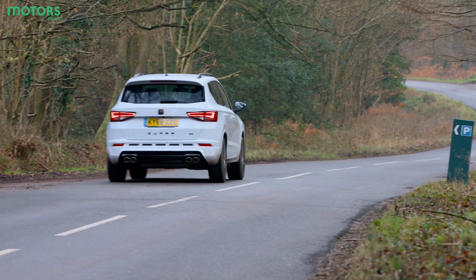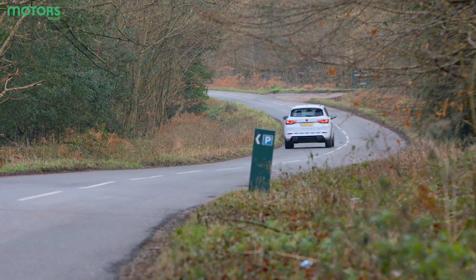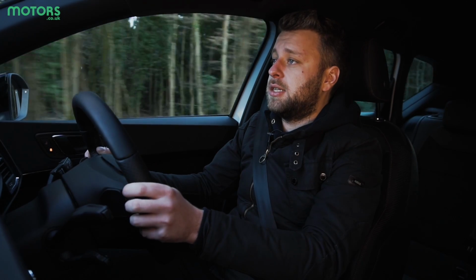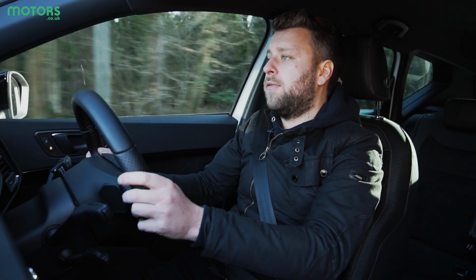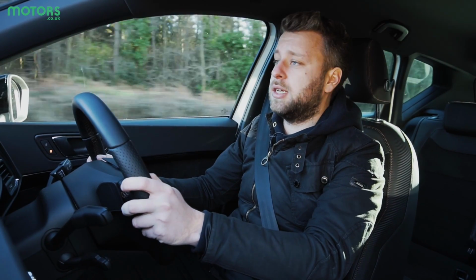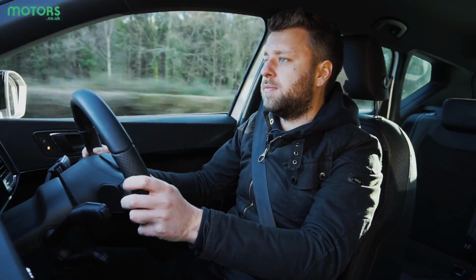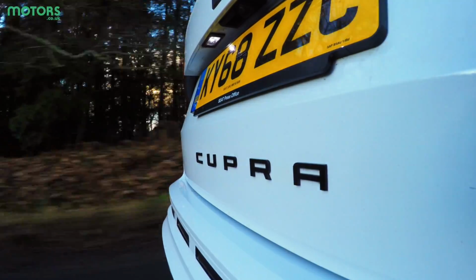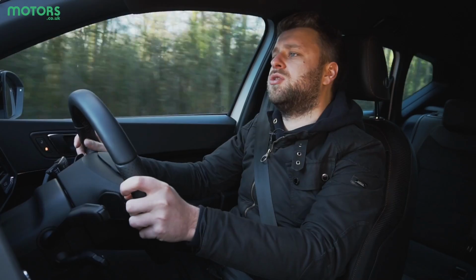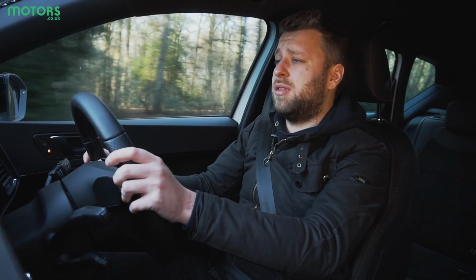As we've come to expect from performance versions of ordinary cars, you do get a rotary controller in the Cupra Ateca that allows you to tailor the car settings to your specifications. For me, for instance, I like to soften the ride off but have the most aggressive throttle setting that there is, and this makes it a little more pliant for countryside roads. The good thing about the Cupra Ateca is that when you do dial everything back, you're left with a car that is easy to drive and easy to see out of and just genuinely quite easy to live with.